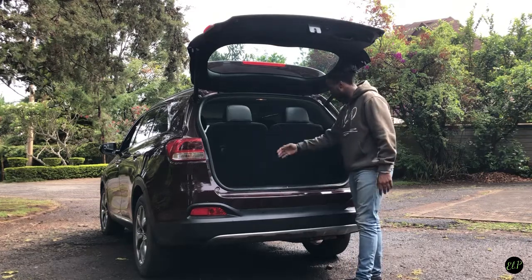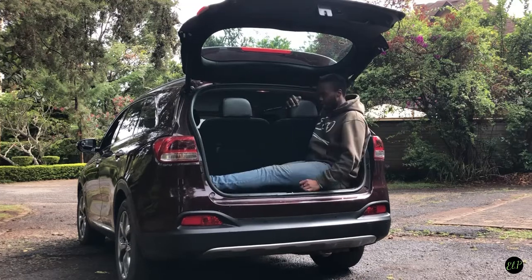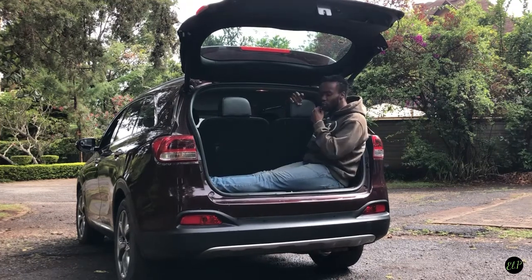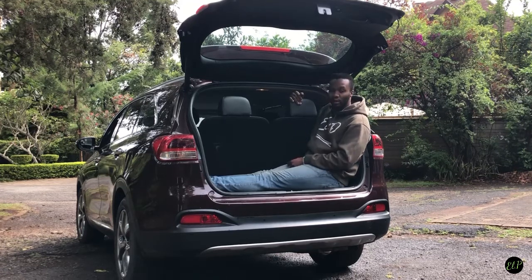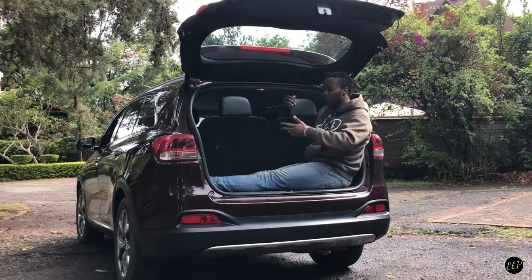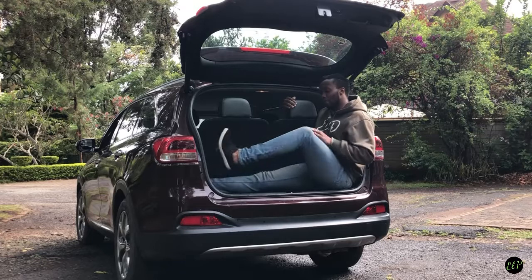That's the amount of space you get at the back. If I get in, yeah, it's a small space. Maybe like 2 small suitcases or bags really, if you're trying to travel with all 8 passengers in the car. So this car is set up as a city runner. You get just enough space for small items, maybe bags for school, shopping and stuff. That's why it's set up this way.